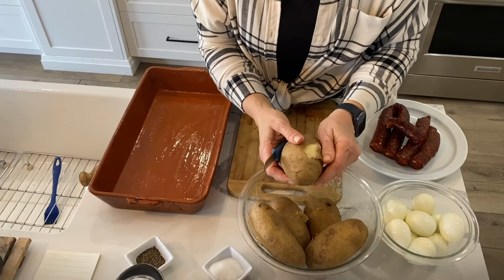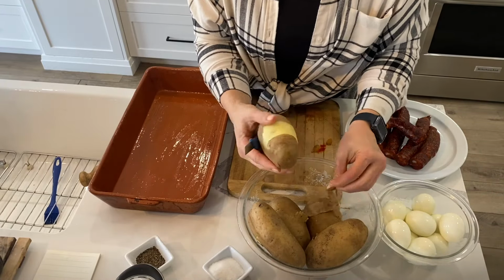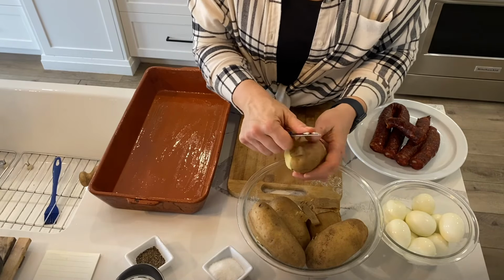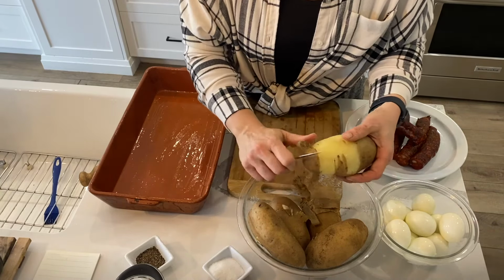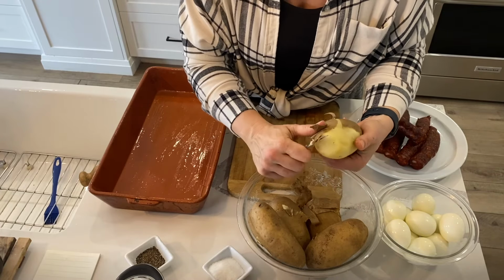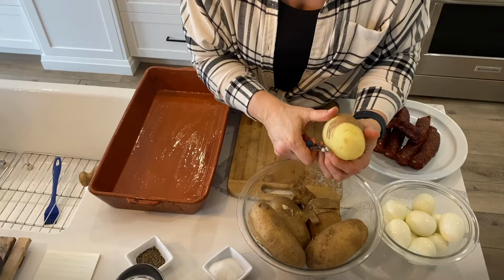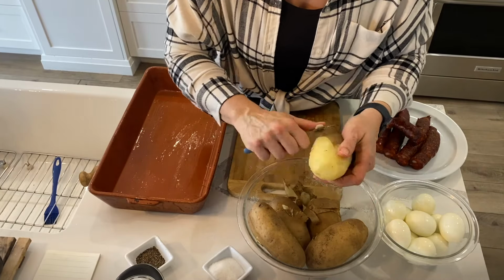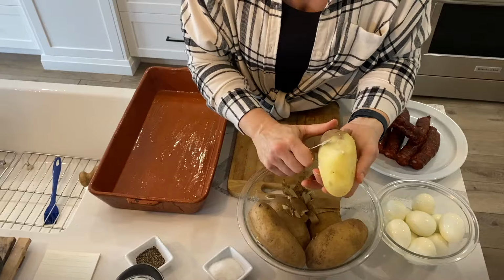I have been lucky with these clay pots and finding them in a thrift store. I prefer to use baking stones or cast iron for baking and some cooking as well with cast iron, but primarily baking is done either on a stone or on cast iron.